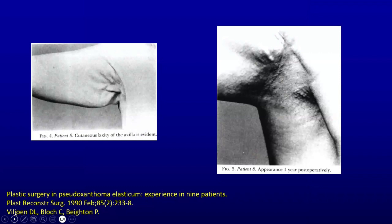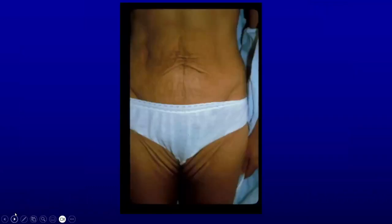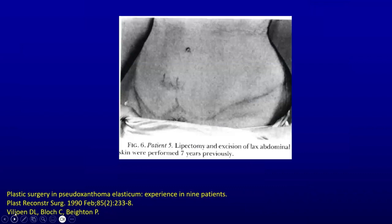The periumbilical area and thighs, I've told you, and we have patients who've had both of those done as well. Here you see what would be called an abdominoplasty. They cut away the extra skin of the belly, and it pulls the PXE tight so you don't see it.